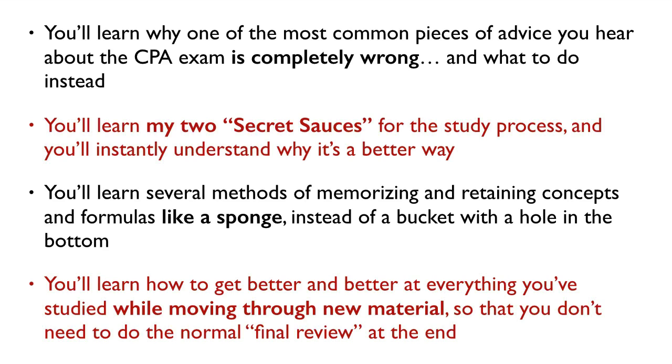You're also going to learn my 2 secret sauces for the study process. And once you see what these are, you will instantly understand why it's a better way. It'll make a lot of sense to you. And these are the 2 biggest things that made the difference for me. There's about 20 minutes dedicated to implementing these 2 secret sauces into your study process.